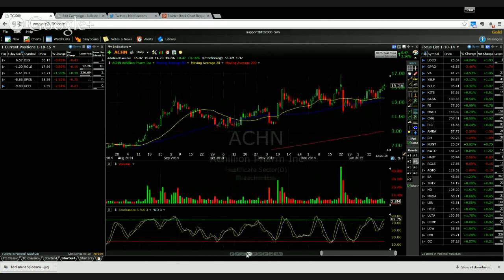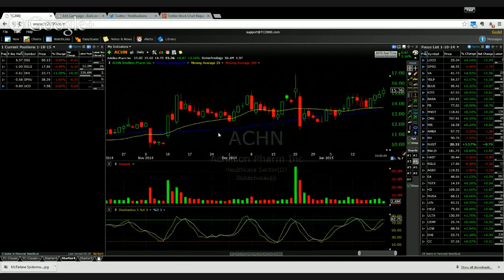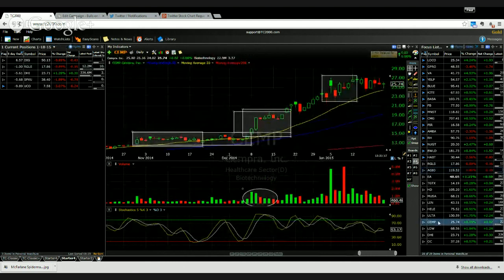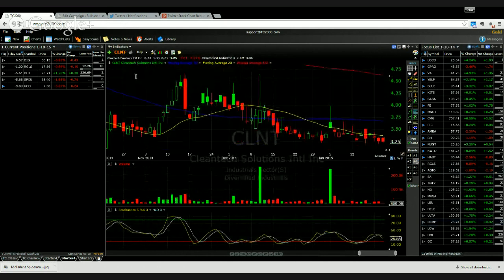It is in biotech, but my position here would be there's plenty of other really strong biotech stocks to look at. We're currently in RGLS. AGIO is another one from the focus list, and there's Kemp here. There's plenty of biotech stocks. It's a strong sector, and I would probably look for a different one to trade.